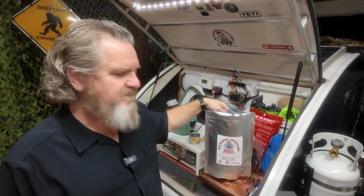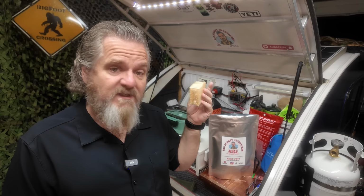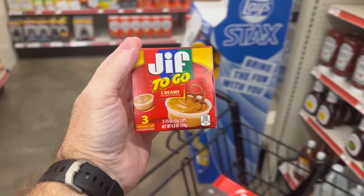Next up is our walking around snack. And this kind of goes hand in hand with these. Whatever I don't use with the Underwood spread will go with this Jif To Go peanut butter. I was really surprised to find this at the store and to find it with an adequate shelf life. Usually when I find this stuff, it's only got about a 4 or 5 month shelf life left on it. So finding this with enough shelf life on it to be able to put it in this kit, that's a good thing.